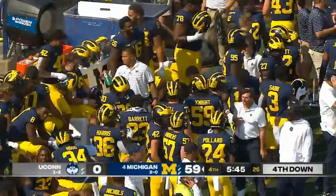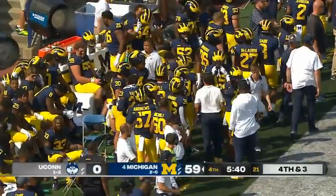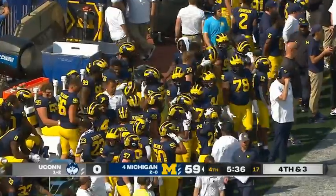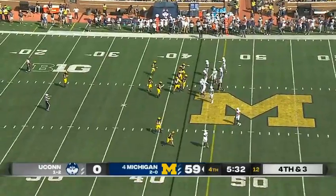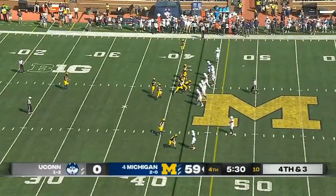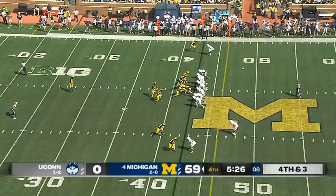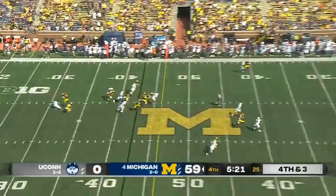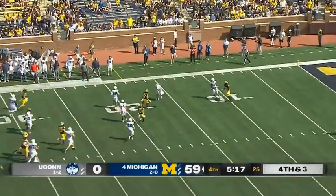Stumble on the exchange. So with 5:40 to go in the fourth quarter, Michigan will kick it away, and they'll let Tommy Doman go in. He just connected on a point after the last Michigan touchdown, and now he'll have a chance to punt for the first time. Pretty good kick. Rosa, fair catch, down to the 16-yard line.